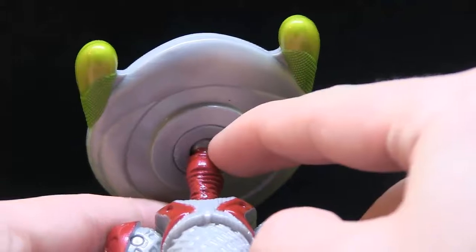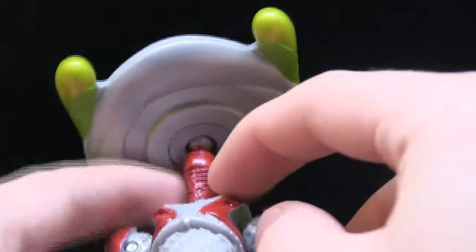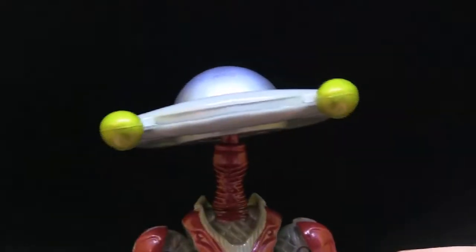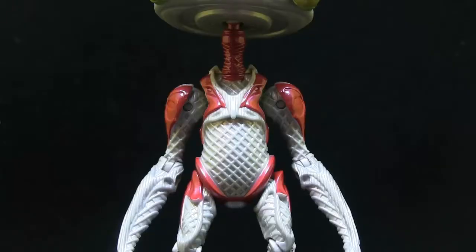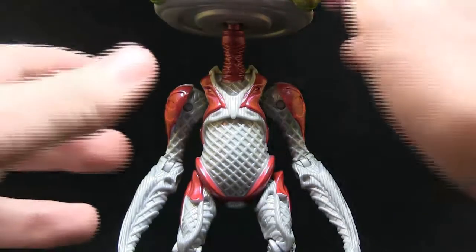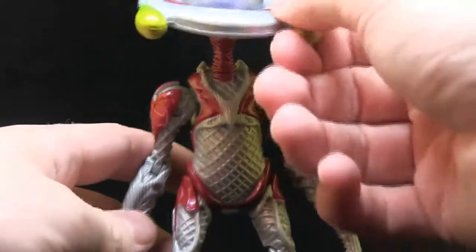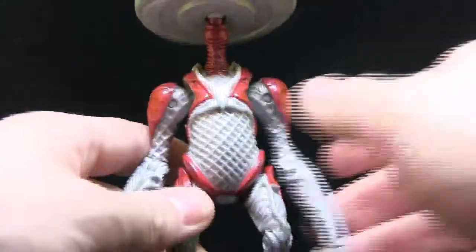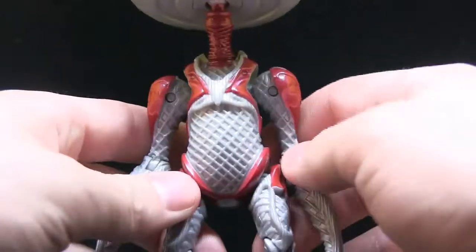I wish they painted the ball joint a different color too, just to match the neck, because it kind of makes a rough transition. But besides that, head sculpt is pretty spot on. And same goes for the rest of the figure. I know it looks a little bit awkward right now just because his head is gigantic, so I actually have to move it a little bit up to let the light seep into the figure here.